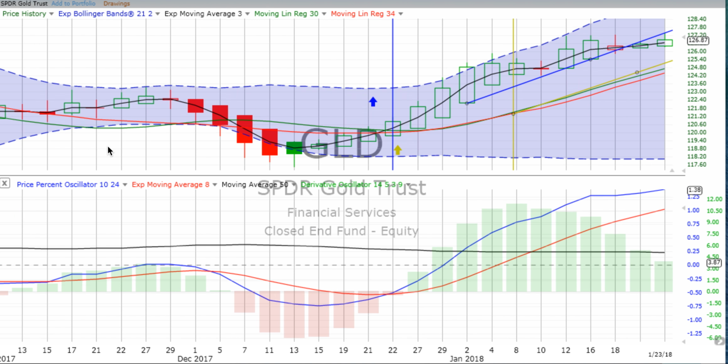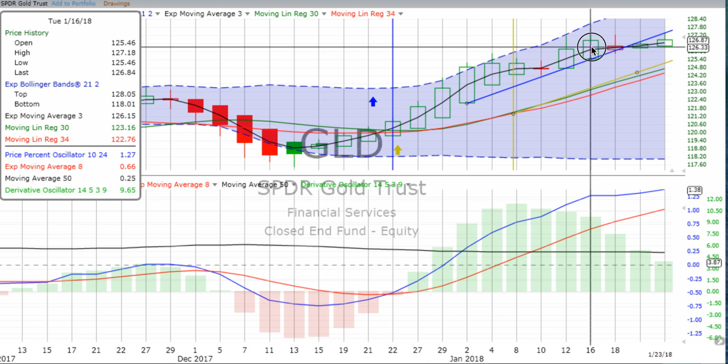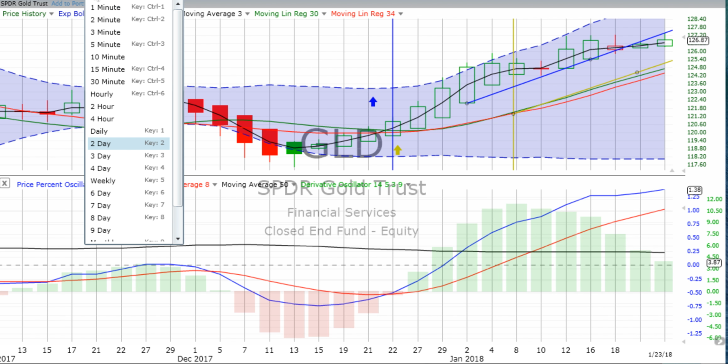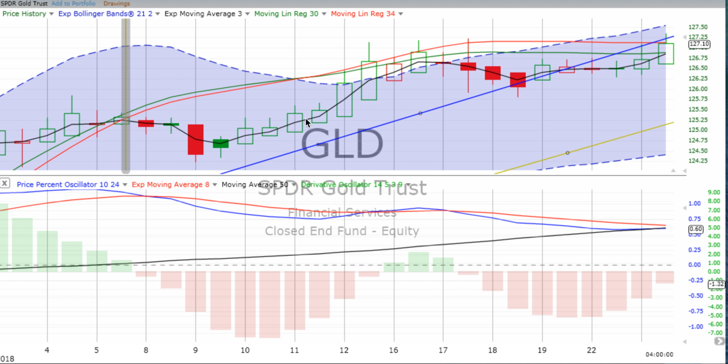As we look at the 2-day chart, we can see really more of a sideways slide. Gold having topped off at 127.18 all the way back on Tuesday of last week. That was the 16th. So we see the price percent oscillator angling up, derivative oscillator losing some downward momentum. That's on the 2-day chart. And then we'll jump into that 4-hour chart.